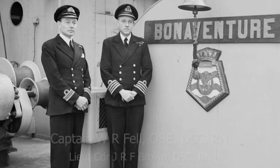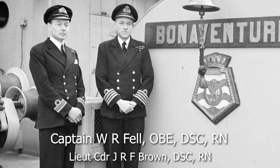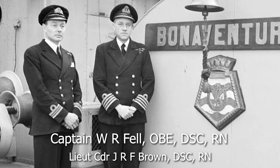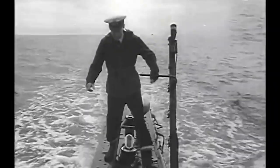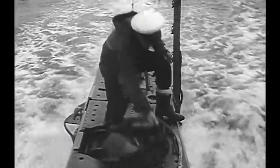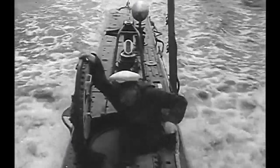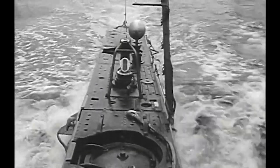The flotilla's commanding officer, Captain William Fell, Royal Navy, was under the command of the U.S. 7th Fleet. Captain Fell found the attitude of the U.S. Navy to be discouraging and skeptical. The use of midget submarines in any useful mission was not looked upon with much enthusiasm. Contrary to the U.S. Navy's expectations, the XEs would go on to prove their value by carrying out three successful missions against the Japanese.